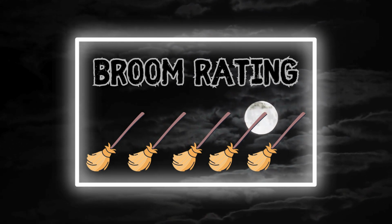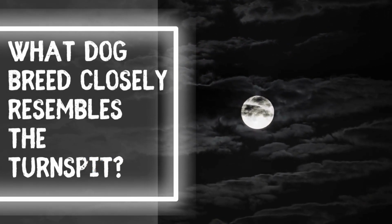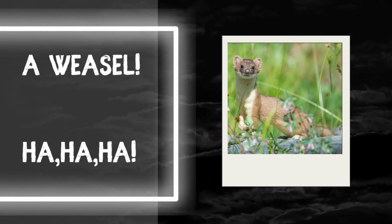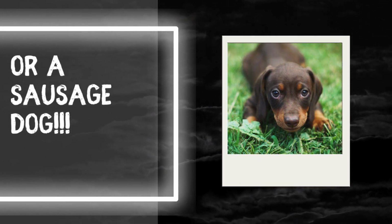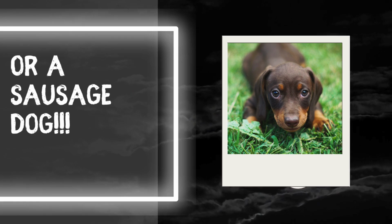What breed do you think closely resembles the Turnspit dog? A weasel. It's true, yeah. Well, there you are then. They do look very rodent-like. They do. Maybe a dachshund? A dachshund, yeah. Very, very sausage dog. Sausage dog, which goes well because they're in the kitchen.